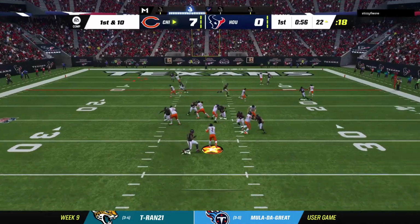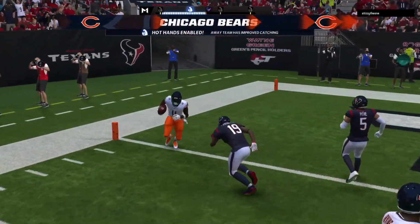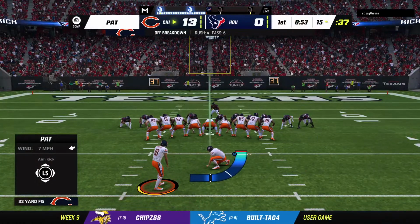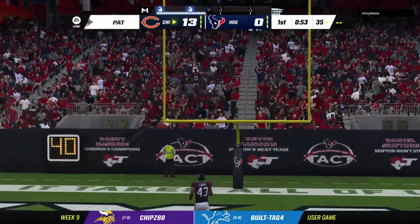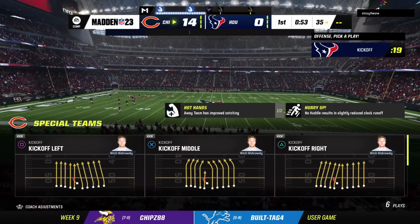Throwing on first down. Berger. This is caught. Touchdown, Bears. A.J. Brown, his 5th touchdown now on the year. And the Bears are off to a 13-0 first quarter lead. Point after, right down the middle. And that'll make the score 14-0.